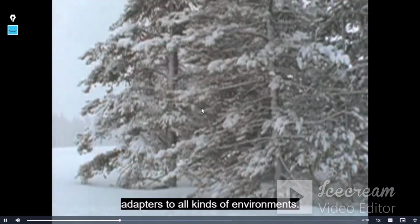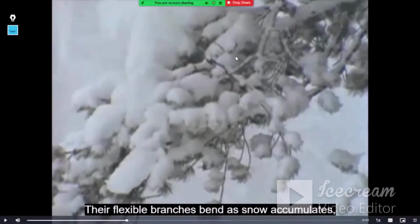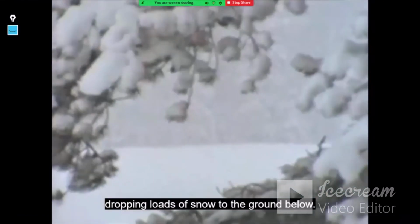Now, let's move to another plant, the conifer plant. The conifer plant lives in places with a very, very harsh climate. There we have a lot of ice and no sunlight. And as you see here, a very difficult climate. Conifers are hardy adapters to all kinds of environments. They have flexible branches. This is the first adaptation. Their tree stems are very flexible because they hold a lot of snow above them. They bend as snow accumulates, dropping loads of snow to the ground below.